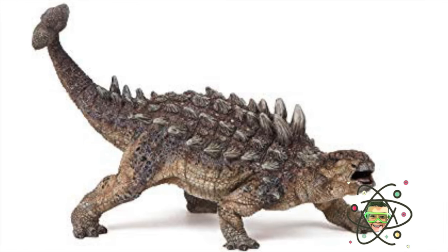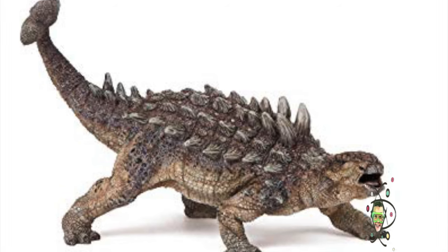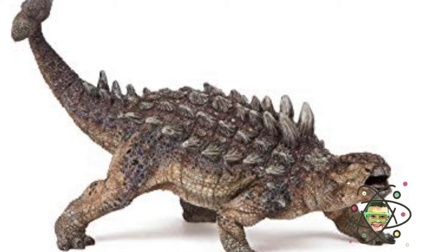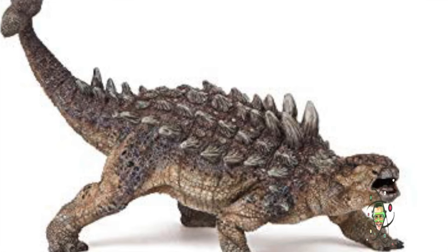Against the T-Rex's nasty, very sharp teeth. Guys, the Ankylosaurus's tail has a big rocky bone at the end of it. The Ankylosaurus uses its tail for a lot of support so it can smash predators in the most vulnerable parts.